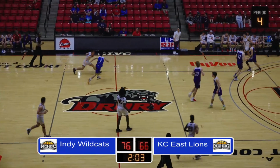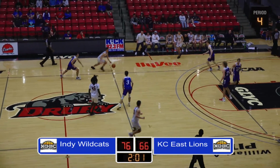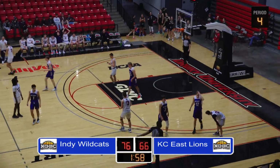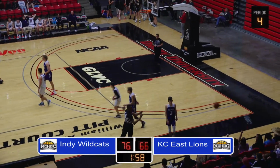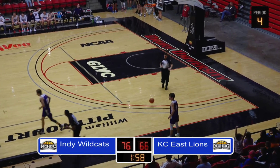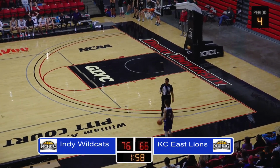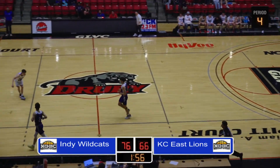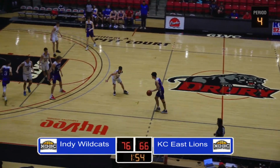And Indy now. No need to rush. Just run your offense. Good crossover. And then a turnover. Got a little ahead of themselves. And coach is telling them to get Ty to demand the ball so he can be the primary ball handler there, and I don't blame him. So 10-point lead for Indy.